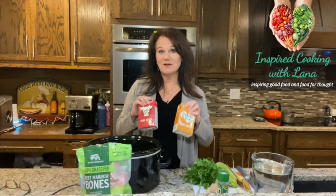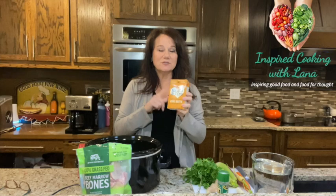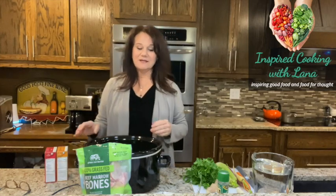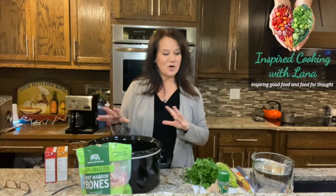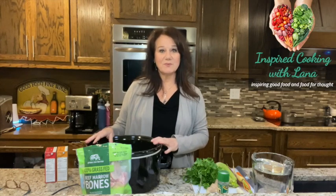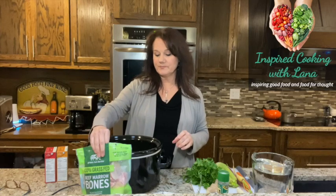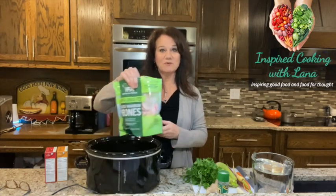But these are kind of expensive. I would say retail they're about $8 a box, and this is 16 ounces, so you get two 8-ounce cups for $8. So I'm going to make my own bone broth tonight, and I'm going to add up the cost of all of this, put it onto my website, and do a cost comparison to see which bone broth is actually more affordable. I think mine is going to be more affordable.